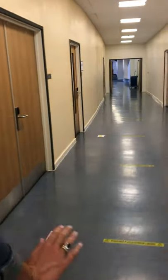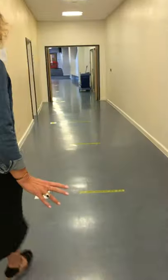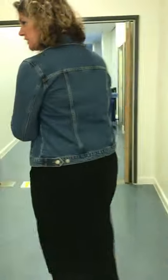Okay, so more music and media along here with plenty more computer rooms as well, so we're lucky with that. I don't want to open these doors at the moment because they're actually sealed off ready for our groups of students coming back, which is quite important.